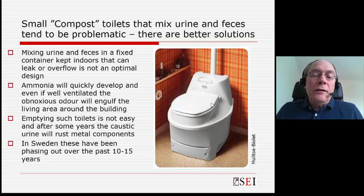Emptying these toilets is not easy. So after some years, the caustic urine will rust metal parts, metal components. And trying to get everything out from this shelf at the bottom, for example, makes it rather cumbersome. In Sweden, these were popular 30 and 40 years back. They are pretty well phased out now. There is one model left, but it's sort of phasing out itself.